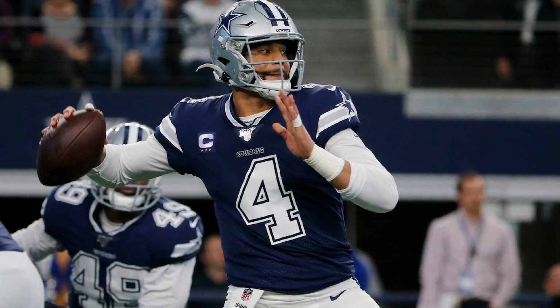This is a guy who's been going in the 10th round for years. Now, all of a sudden, he had one good year prior to his injury. Now everybody's on him. Dak Prescott's going to be solid, and he should finish on top. Coming at number 3, so Dak was 4.